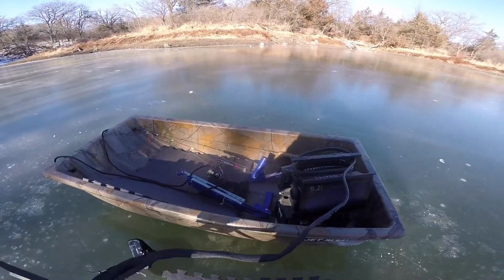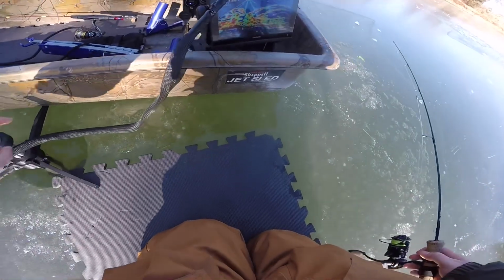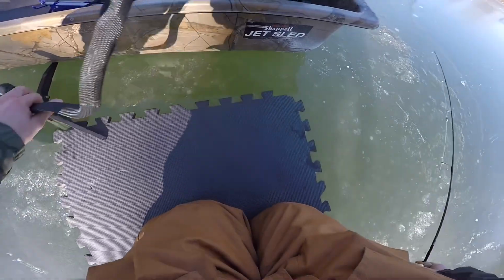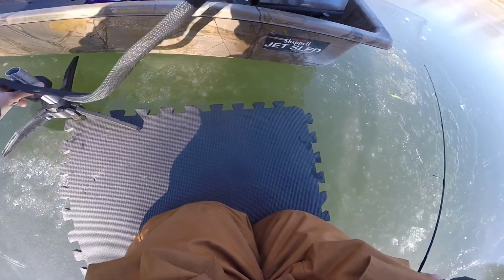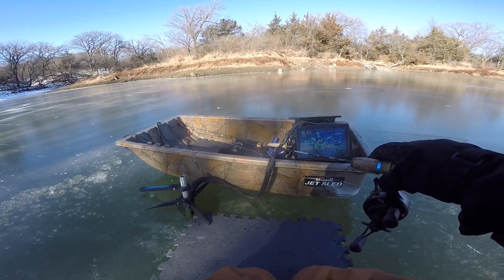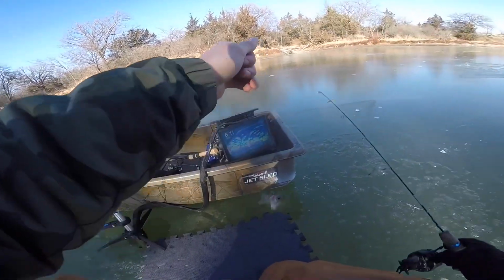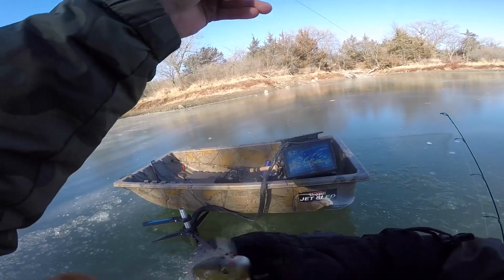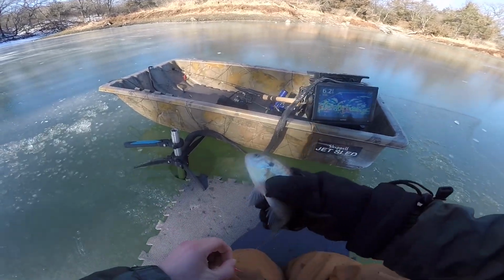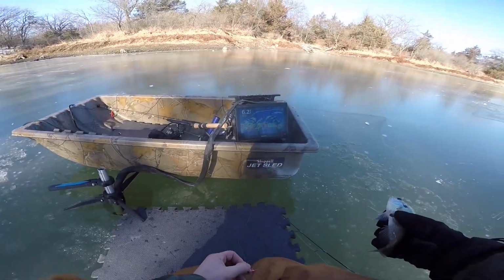Now I'm in the shade, though. And directly on a brush pile. Yeah. Bluegills. A lot of them. Yeah. Sketchy hole.